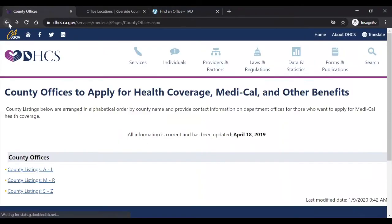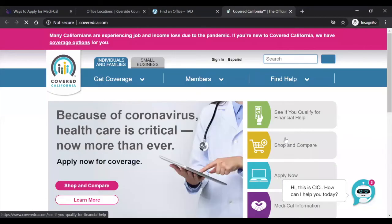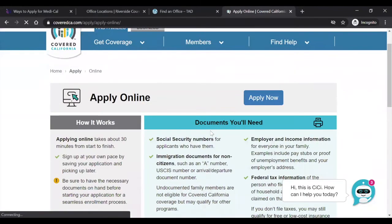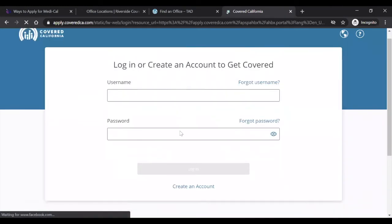So now moving on to applying online. And so if I go back to the original link that I was on, we see here that the Covered California website is provided. And so if I click on that, there is an option to apply online. And so if I click on that and then click on apply online, there are a few instructions over here on how applying online works. And it shows that it takes about 30 minutes from start to finish, and the documents that are required, which is the social security number, immigration documents, employer and income information, and federal tax information.